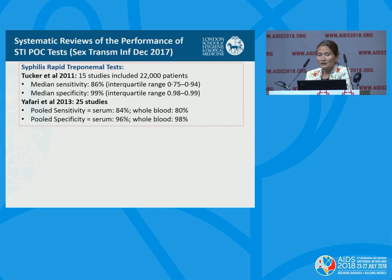Now, what do we have at the moment? We did a systematic review, contracted by the WHO, of point-of-care tests that are commercially available today. We have rapid treponemal tests that are based on either whole blood or serum or plasma, which perform fairly well, with medium sensitivity in the 80s and specificity in the 90s. Although these don't perform as well as the rapid HIV test, it's really a biological phenomenon and not because the technology is not good enough. Syphilis just does not elicit as much antibody as HIV or HCV. So that's why we don't actually have an oral test that we could use alongside HIV and HCV.